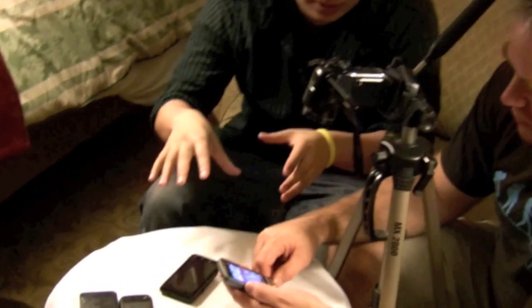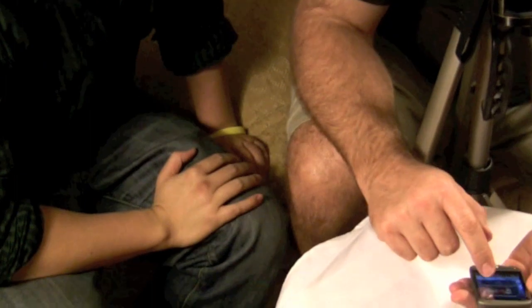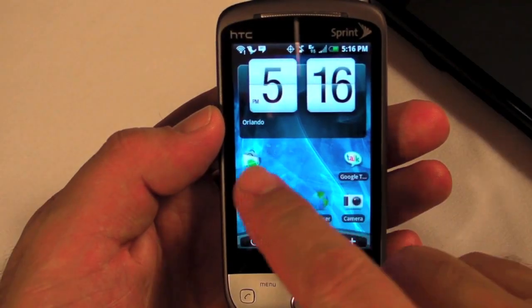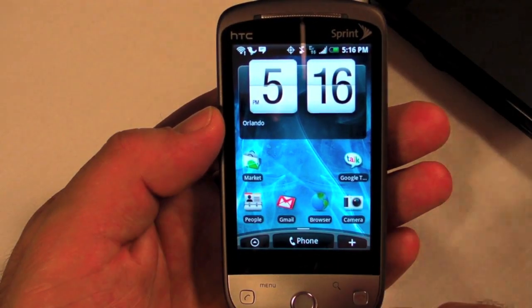It has a completely different skin on it, and you can customize it like crazy. There are so many widgets that you can add to it. And you just scroll through, yeah. That's pretty good. There's even more going. So there are more screens than the Android had. Yeah, I think there are 7 screens, and you can just add widgets whenever.